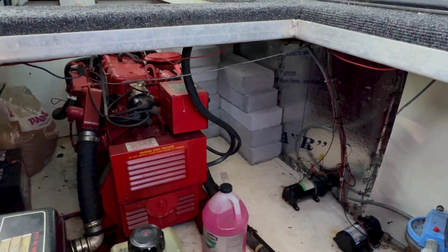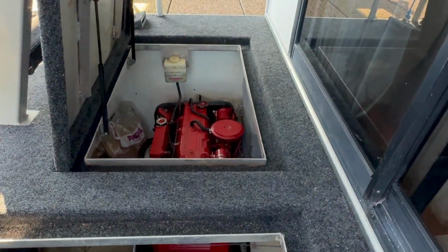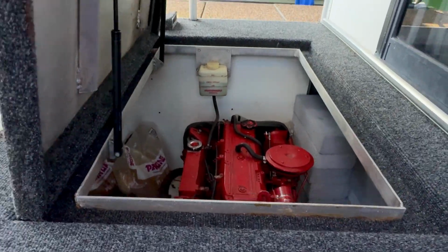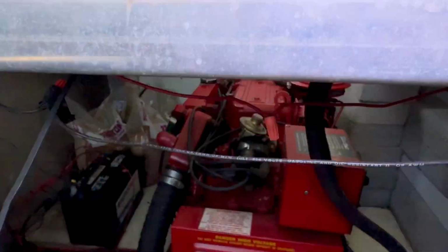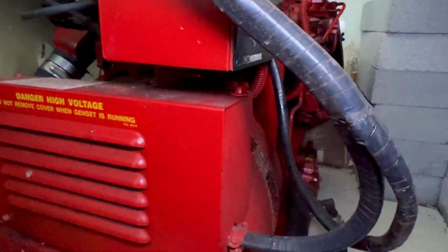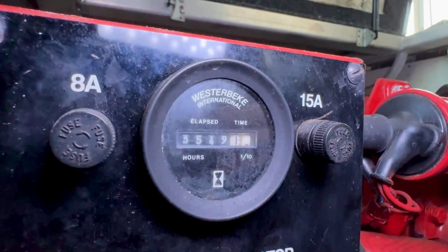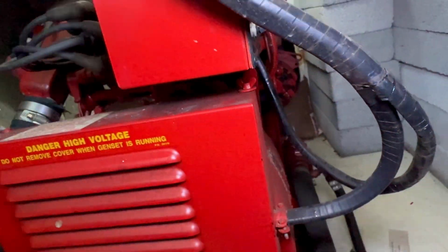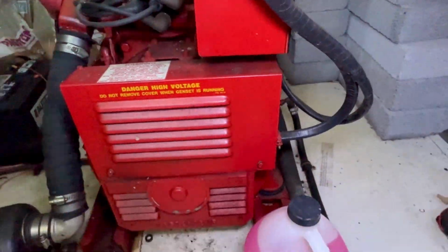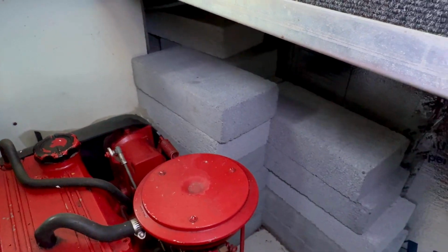And this is going to be an 8.5 kW Westerbeke generator. I believe we've got about 3,550 hours on this Westerbeke generator. Confirm. Yeah, 3549. We're going to call that 3550. Again, that's an 8.5 kW Westerbeke generator. Start battery is down here. Then you can also see we've got some weight down here.